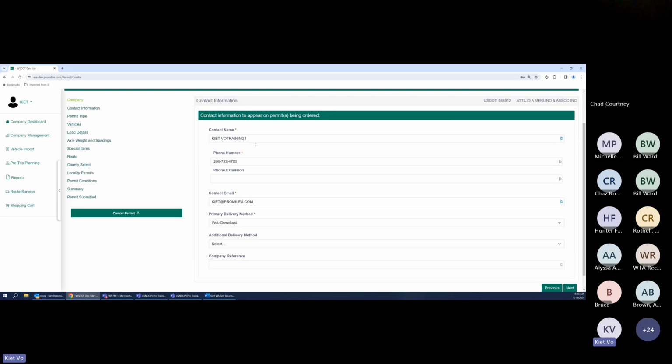Here, the contact information defaults to the contact information you're logged in as, right? The contact name defaults to my name because this is the name that I had chosen whenever I established my login. And of course, it defaults to my email. If Chaz were to log in and do a permit while he's logged in, it would default to his contact information because he would be the one starting this particular permit.